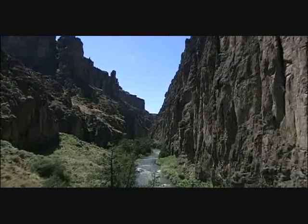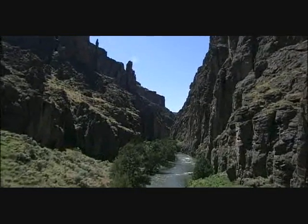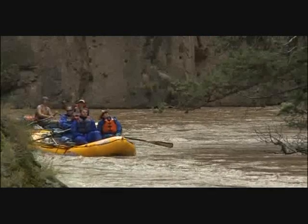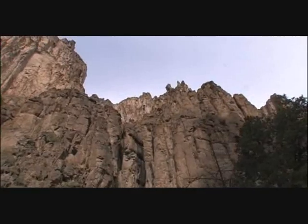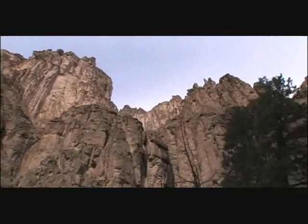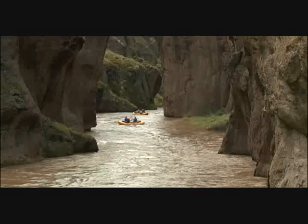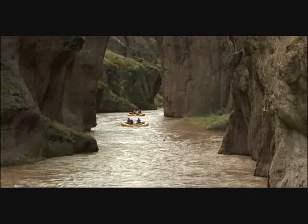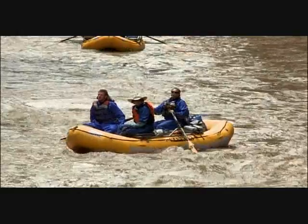The Bruneau River Canyon is an exceptional whitewater and wilderness river trip. When you start a Bruneau trip, you pull off from the put-in point and come around the first corner, second corner, you're immediately in this incredibly tight, almost fairyland vertical gorge wall for hundreds of feet right off the bat. It's incredible.